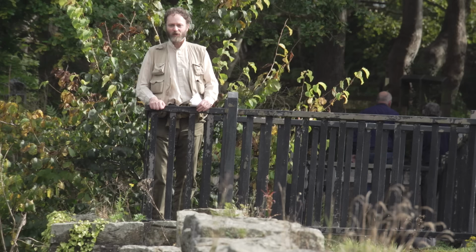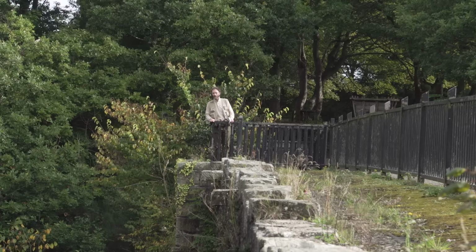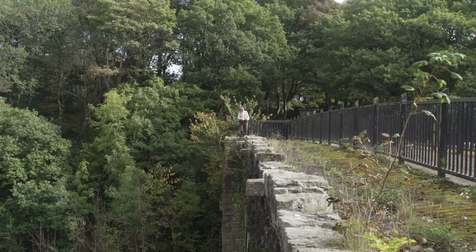This is Causey Arch, the engineering wonder of the day. It's 105 feet across and 80 feet up to the deck. Although I have to say, from my vantage point, it looks like a lot more than 80 feet down there. And this was for over 30 years the longest single span arch anywhere in Britain. And people came from miles around, well, just to marvel at it.